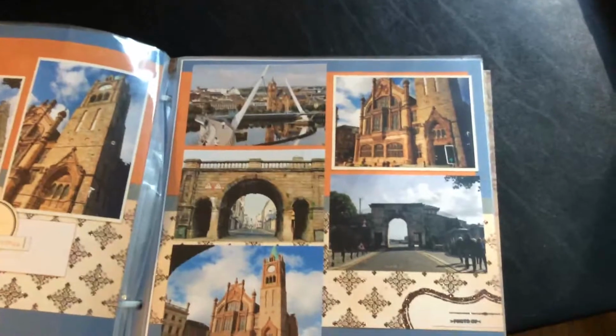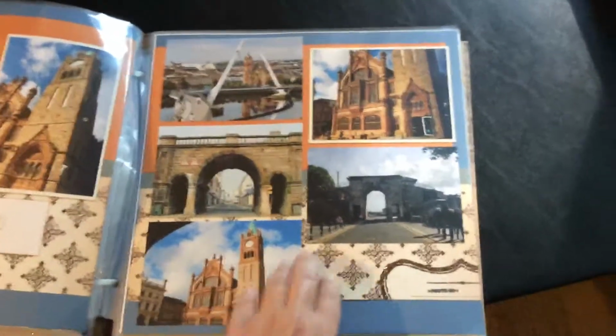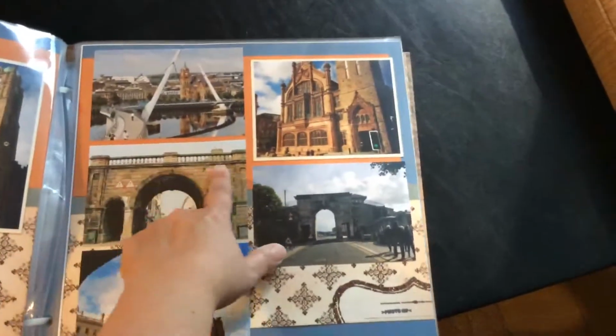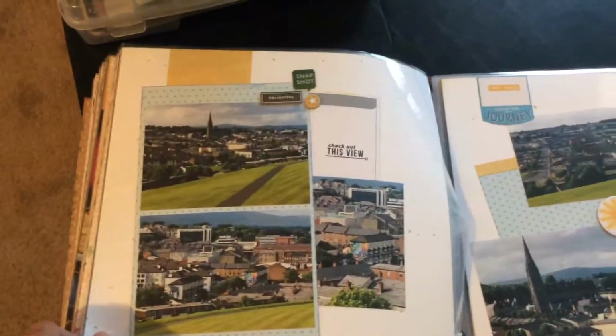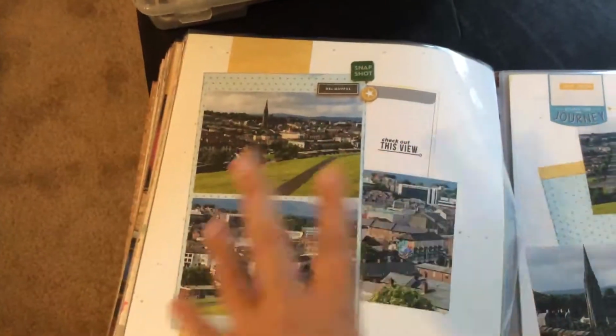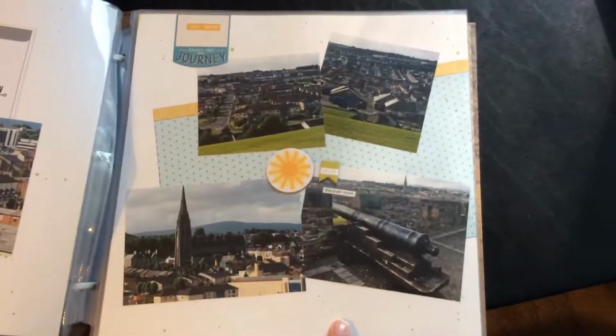This is just exploring some of the beautiful buildings that are in Derry. It's a walled city, so you can actually walk up here now. Gorgeous buildings. And then their driver took them up to the top of the hill that's outside of Derry, so you can look down at the city. So they got these really cool shots of looking down on the city.